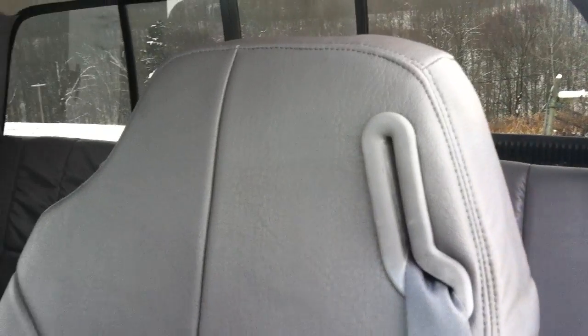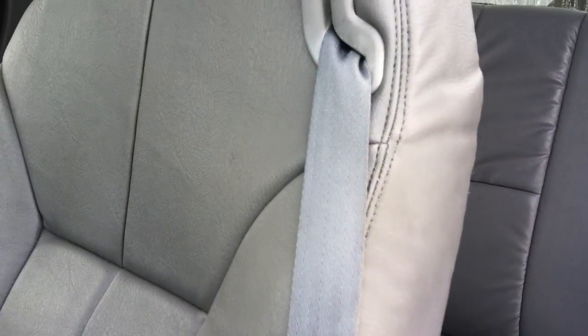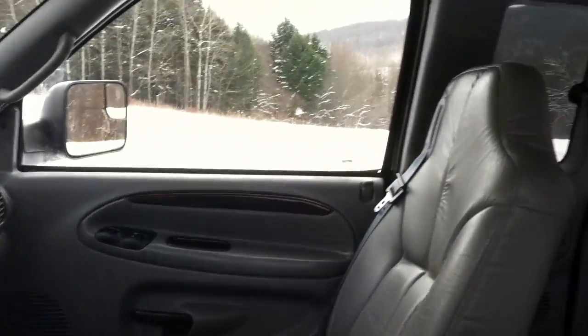Leather seats. No rips in the seats. Folks, you really need to take a look at our stuff, because let me tell you something. Even though I'm a nutcase, I just want to tell you that our trucks are the best trucks out there. That's all there is. You know, I take so much pride in what we do. And that's one thing that people don't have.